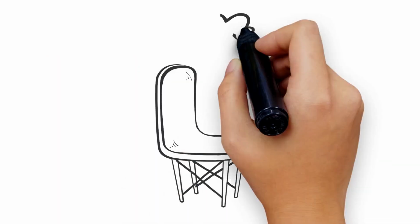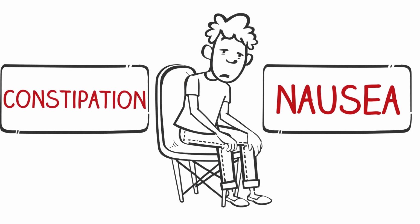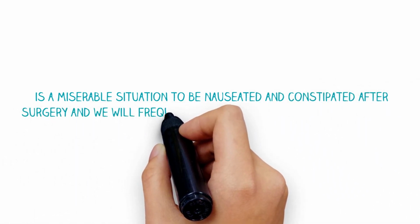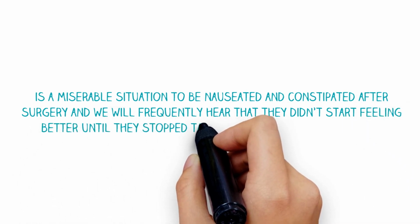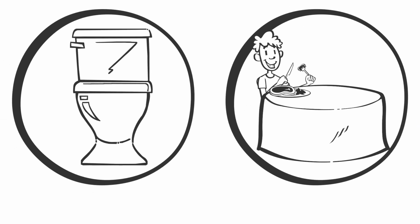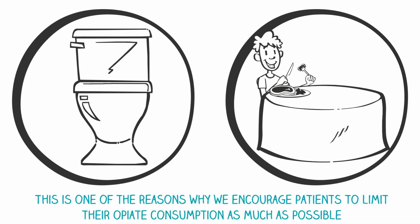The most common side effects of this type of drug are nausea and constipation. Patients tell us that it is a miserable situation to be nauseated and constipated after surgery, and we will frequently hear that they didn't start feeling better until they stopped taking their opiate pain medication, and their bowel function and appetite returned. This is one of the reasons why we encourage patients to limit their opiate consumption as much as possible.